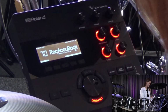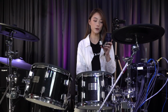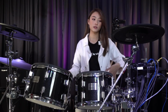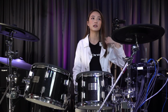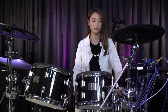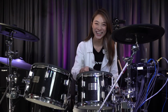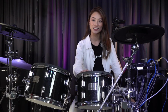Got it? Okay, so now I'm going to save up. Actually, Armin, you can get a TD-17 as well. I mean, it has all the features like Bluetooth, like the editing feature. Basically, everything you want also can have. It's just that the TD-27. What's the difference with TD-27 and TD-17? The module is going to be different. Like what? The sound is different. Oh, sound is different. And TD-17 has lesser sound compared to TD-27.